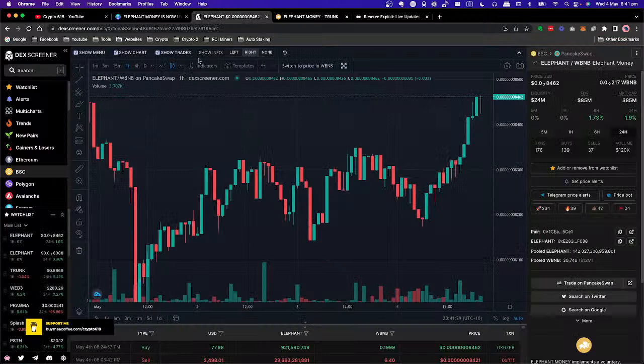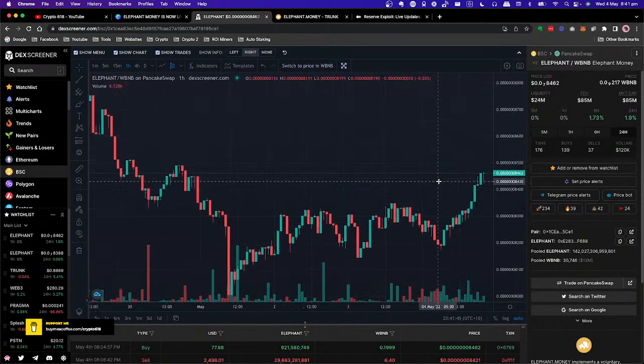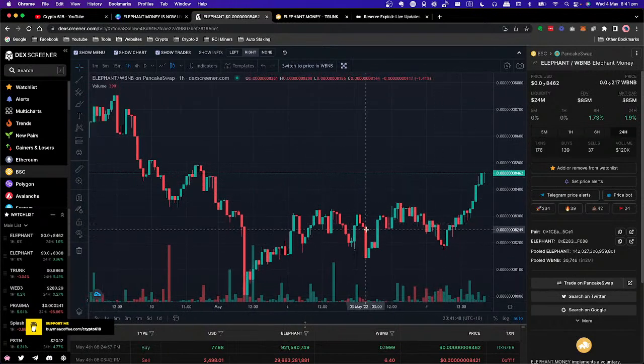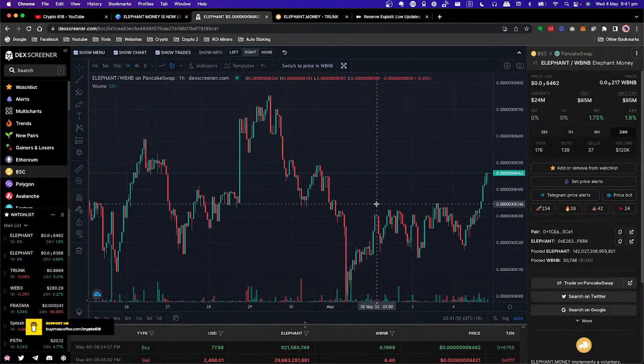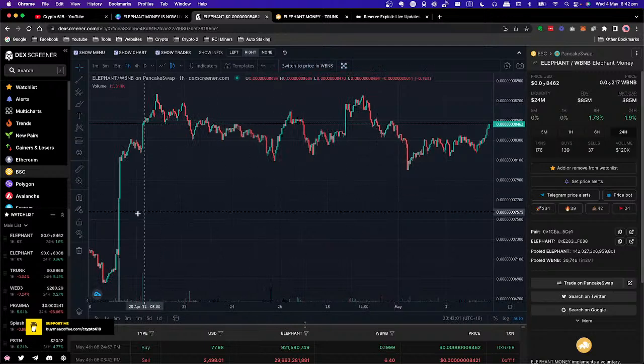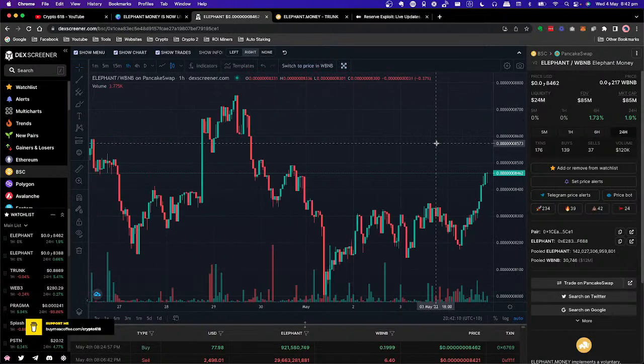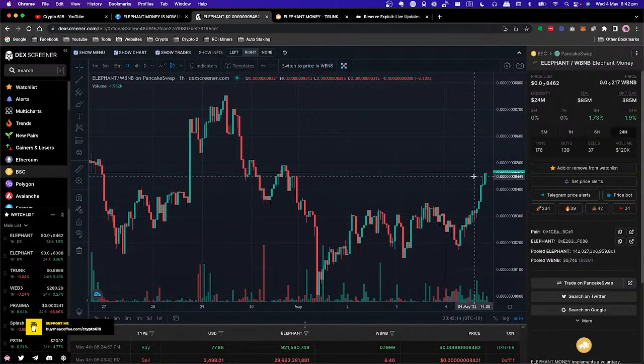We'll have a quick look at the charts. We're looking at the Elephant wrapped BNB, on the 1 hour chart. You can see, if we go back a little bit, this is basically today, probably in the last day. We've had pretty much a sideways movement since the exploit. Basically everything went on pause. But you can see there was a bit of a run up, and currently it's at 8462. That was pretty good. This is a good sign. Looks like there's some buying happening on the Elephant.